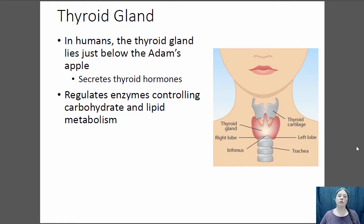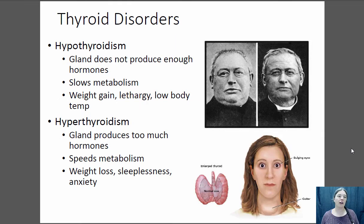But if you have an imbalance in your thyroid hormones, that can have adverse effects. You can have what's called hypothyroidism or hyperthyroidism. Hypo means too little. When you have hypothyroidism, your gland is not producing enough hormones. It slows your metabolism down. You tend to have weight gain, lethargy, low body temperatures, and you just feel blah. You don't have energy because you're not utilizing the things that you eat to make energy for your body, because your metabolism is low. So you tend to see kind of a moon face appearance like this fellow here.